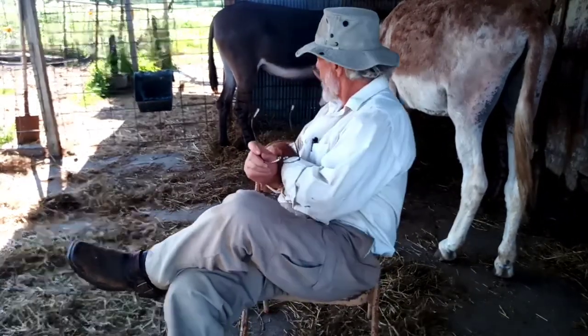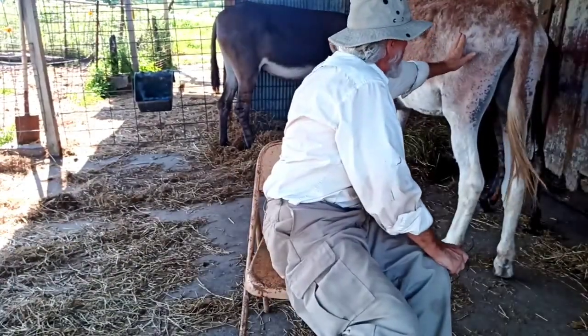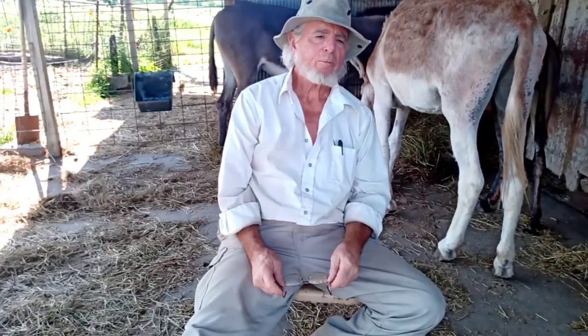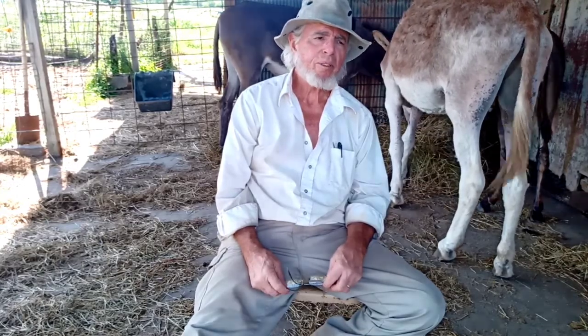Abe's been working all summer. Abe's kind of poorly. He's all skin and bones. You can see he's looking bony. And tomorrow we're having his teeth floated. I think that's his problem, is he's got spikes on his teeth, and it's hard for him to chew his food properly to get the nourishment out of it. So tomorrow we hope we can fix that.